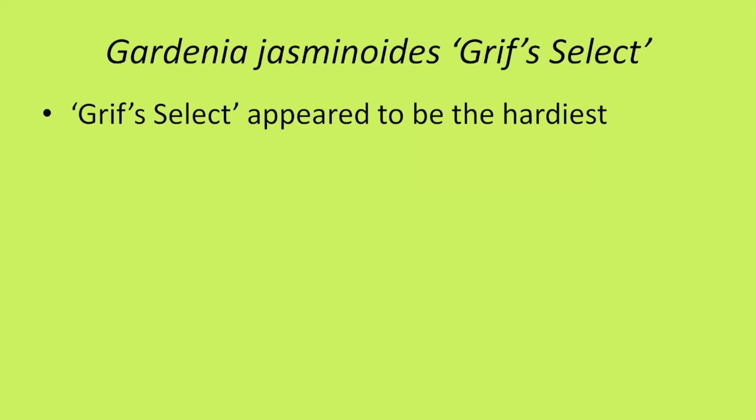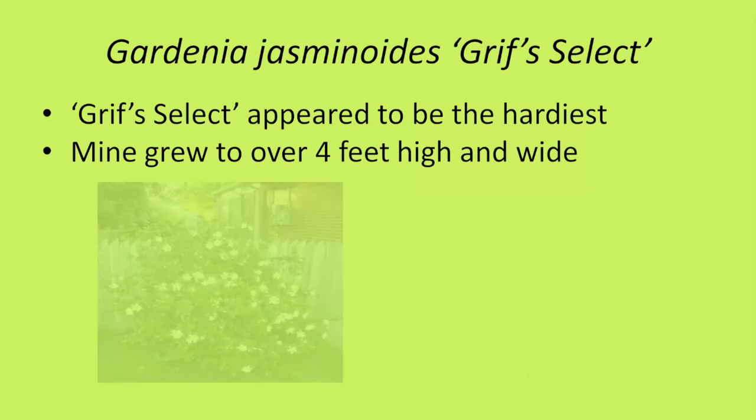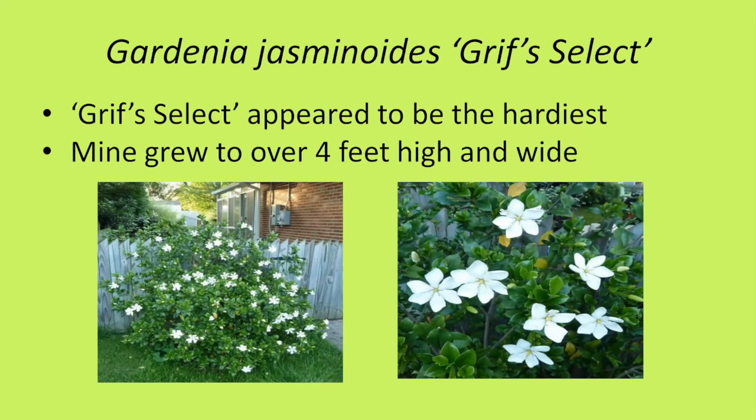I did try this Griff's Select. It appeared to be the hardiest. Mine grew to over 4 feet high and wide. There it is in front of my house. I thought I finally found the hardy gardenia that we can grow here in northern Delaware.